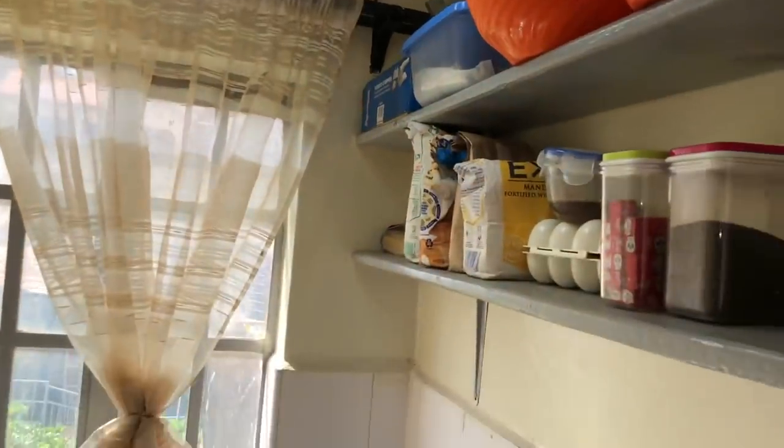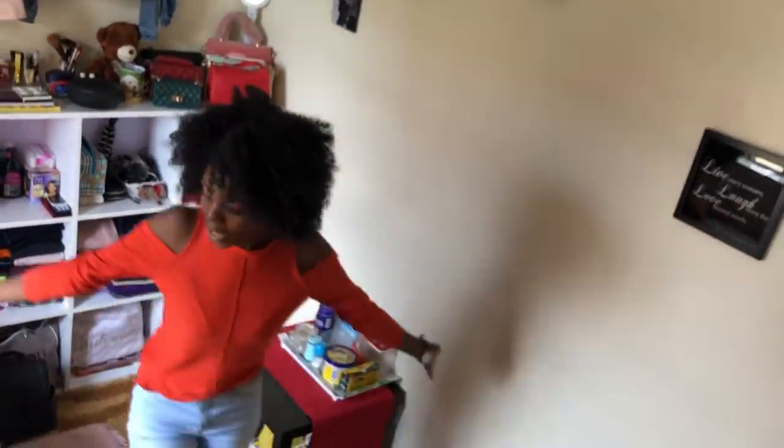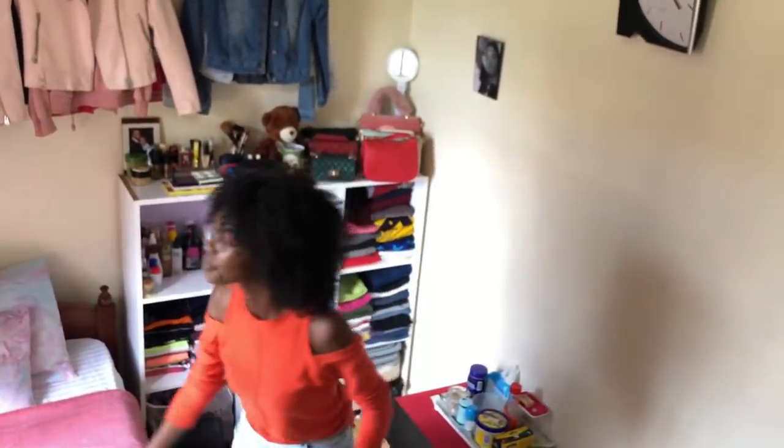So come inside. When you get to this side is the best part of this house. As you can see, it's my sitting room, stroke bedroom, stroke dining room, stroke sitting area, name it. So this is basically where I spend most of my time, if not in the kitchen.